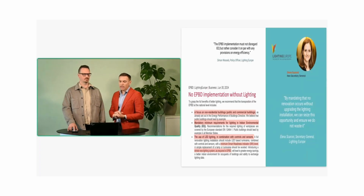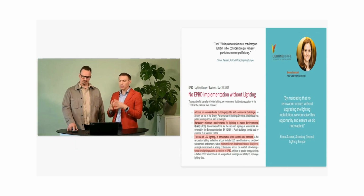What is Lighting Europe then doing? Naturally, they are promoting the lighting-related aspects of this. And as you can see, we are highlighting the need on the renovation side. And whenever there is a renovation, we should look at the overall lighting, not just replace with LEDs, but also include sensing capabilities and control capabilities, because those are the major points in a building's lifetime when we have the opportunity to impact how the building is performing going forward.